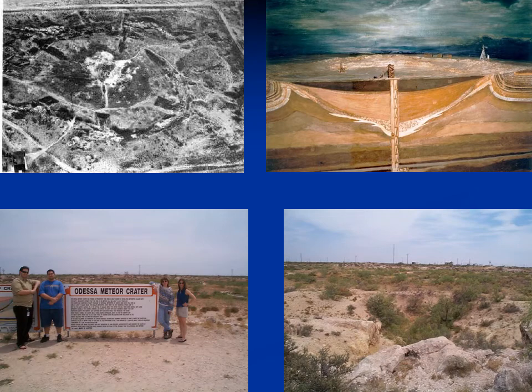Texas has meteorite craters. Back quite a few years ago, the Astronomy Club did a field trip out to West Texas. We stopped at the Odessa Meteor Crater. Technically it's called the Odessa Meteor Crater, but it's really a meteorite crater. The Odessa crater is actually owned by the city, so it's a city park. It's free to visit, and you can go and tour the hole in the ground.